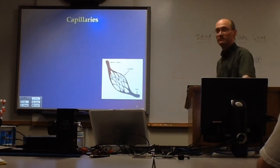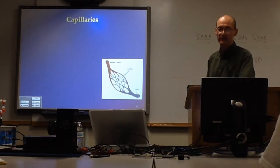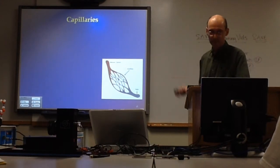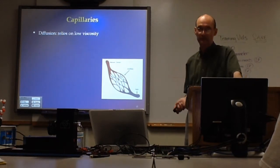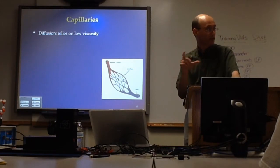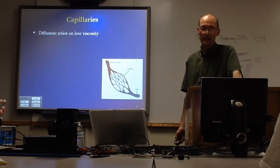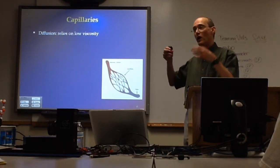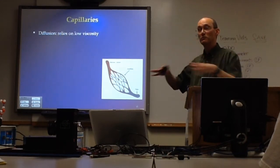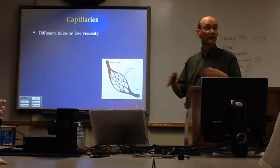All right, capillaries. Capillaries work by a process called diffusion. Diffusion relies on low viscosity. Maybe I should have had one of those little cheat sheets like Fred had last month. But anyway, it's how quickly molecules spread out in the solvent. That's what diffusion is. So think, if you have a tank of water and you drop ink in it, how fast does it distribute? It actually distributes fairly fast in water, but in a tank of honey, not so fast.